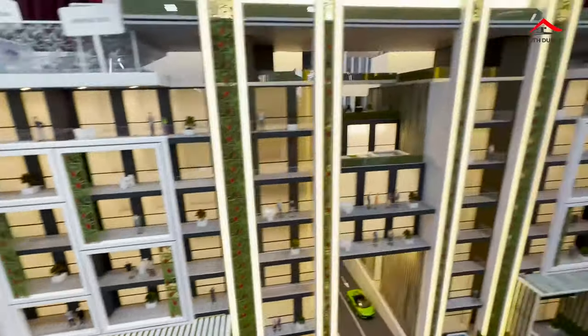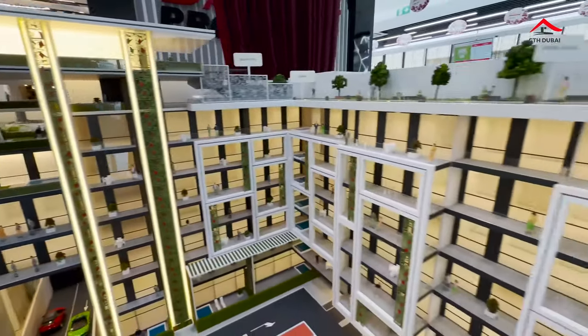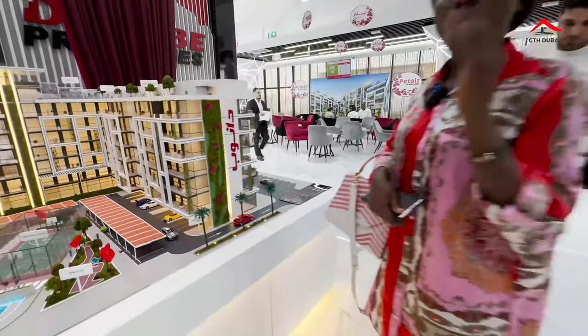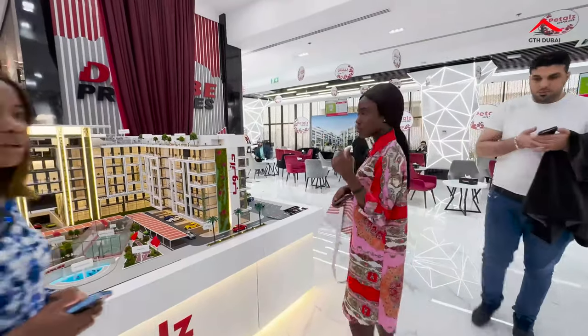So not to waste your time, we'll talk about the benefits and the payment plan when we get there. We'll show you what the apartment looks like. So come with us.